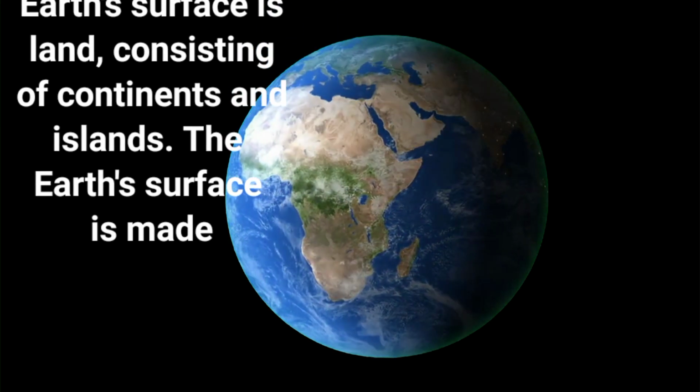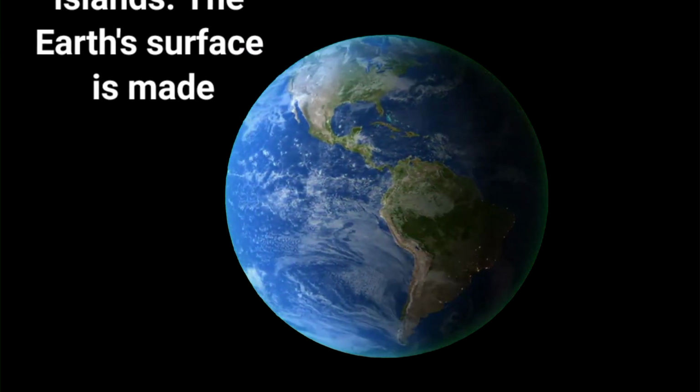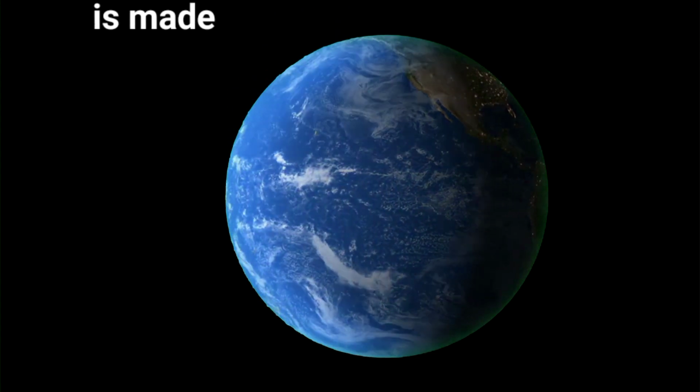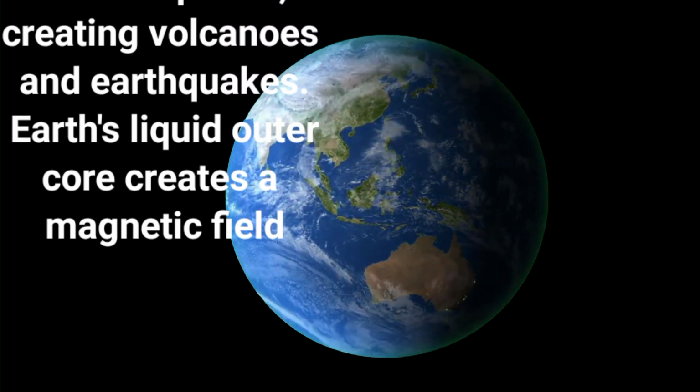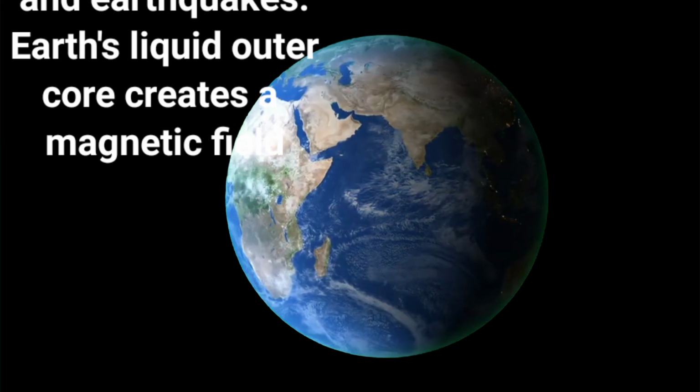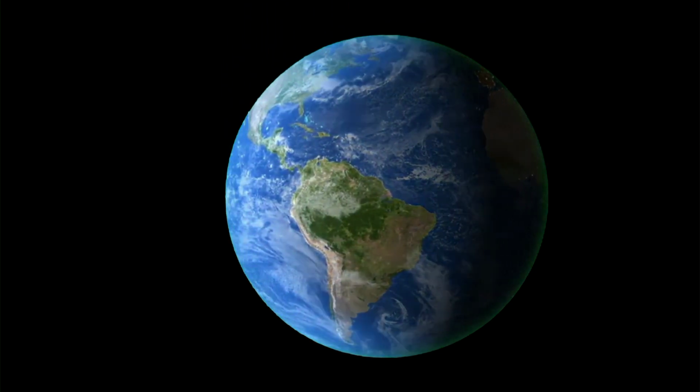29.2% of the Earth's surface is land, consisting of continents and islands. The Earth's surface is made up of several slowly moving tectonic plates, creating volcanoes and earthquakes. Earth's liquid outer core creates a magnetic field.